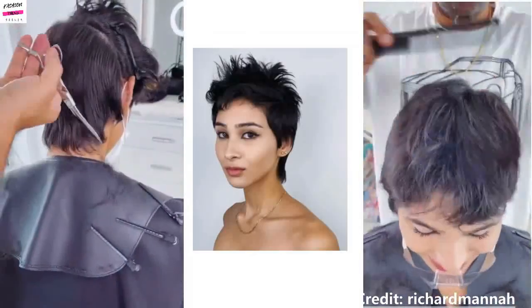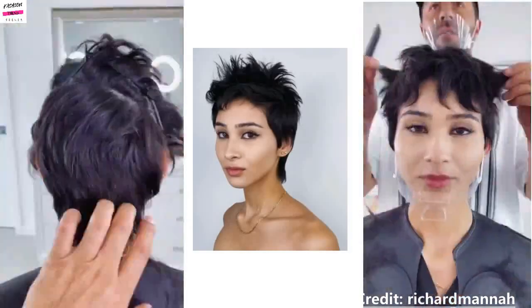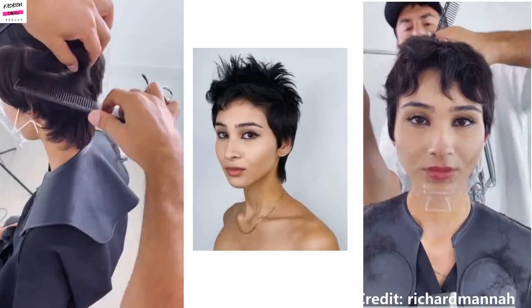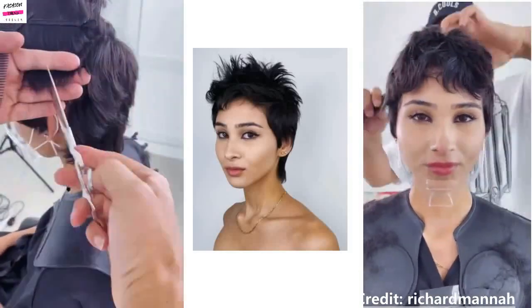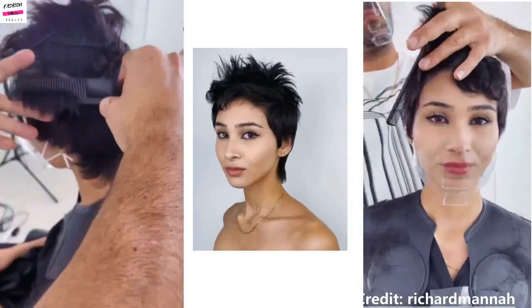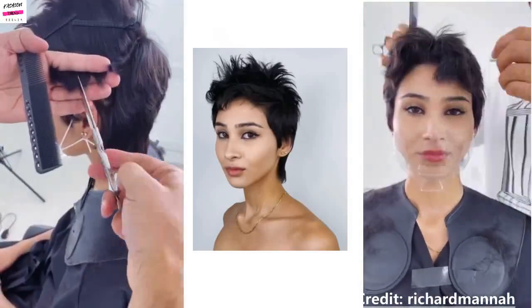So as you can see, the back is kept a little bit longer and the front is shorter, which is what makes it that mullet shape. But it is more of a modern mullet because of the length that it is.